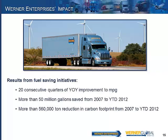What does that mean? It means 20 consecutive quarters of year-over-year improvements to our miles per gallon, more than 50 million gallons saved between 2007 and 2012, and more than a 560,000 ton reduction in our carbon footprint from the same time period. Now in the corporate world, I talked about the need to balance environmental sustainability with bottom line profits.